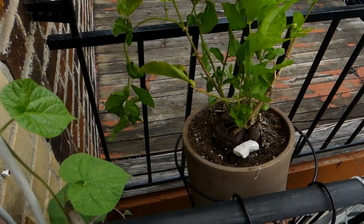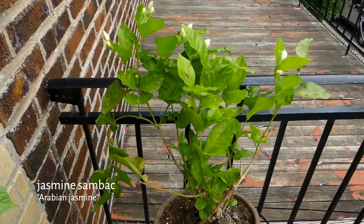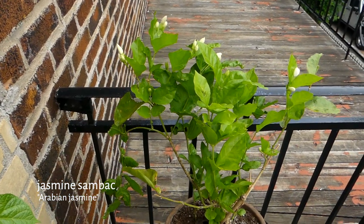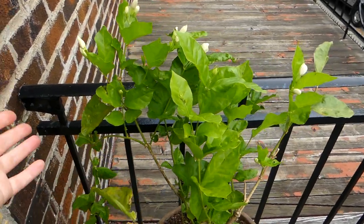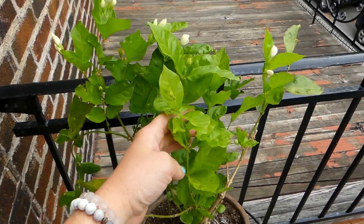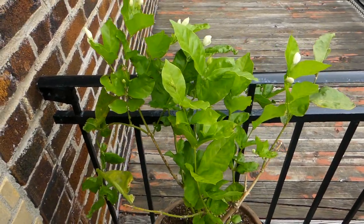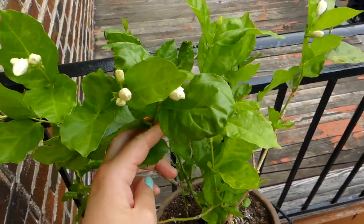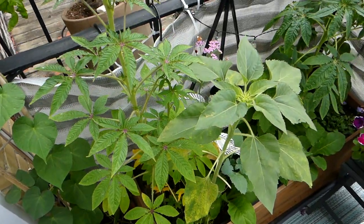Now, hanging off this little ledge is a jasmine plant. I actually overwinter this inside, and by the way, behind this is my neighbor's balcony. There's nothing there, as you can tell. This is a jasmine plant that I overwinter, and it goes dormant in winter, although it doesn't lose all of its leaves. And it just came into its blossoming stage this week. I grow as many flowers as I can in here.